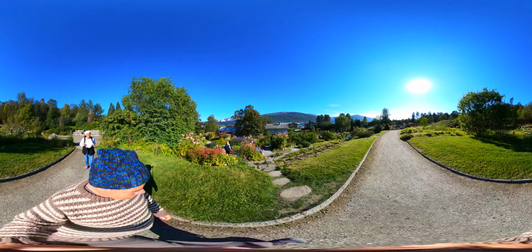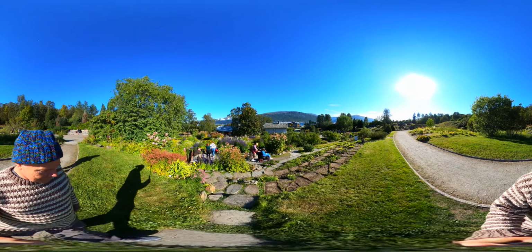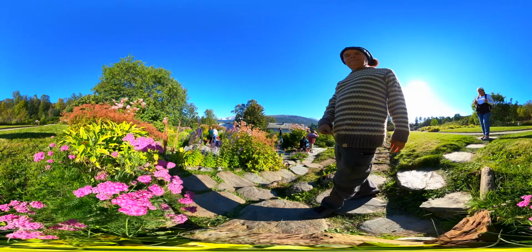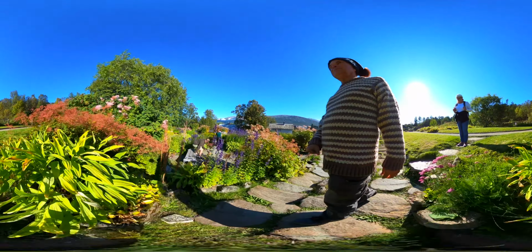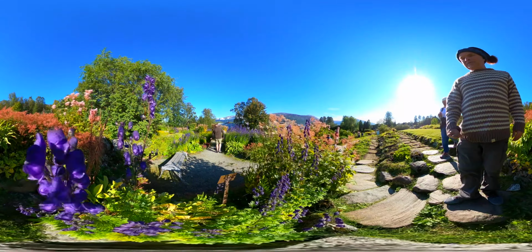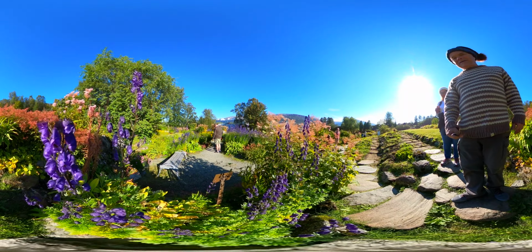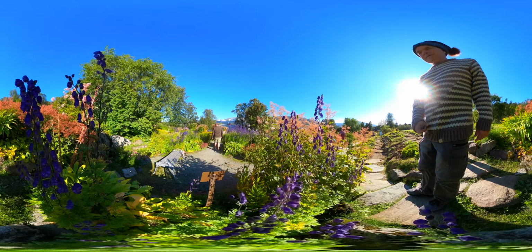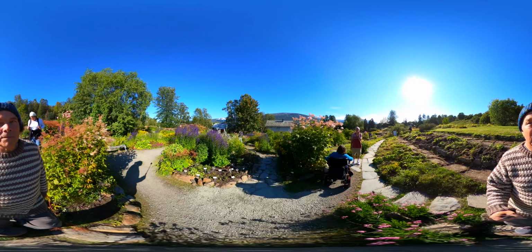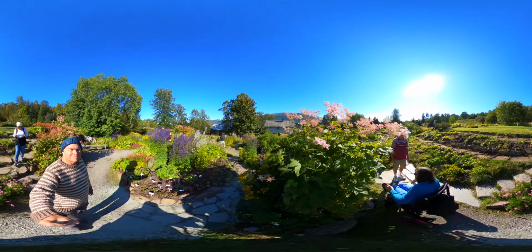Here's where the flowers are, right? Look at this. I'm going to get you close up. Remember to move your device around. See the bumblebee? Look at this stuff.